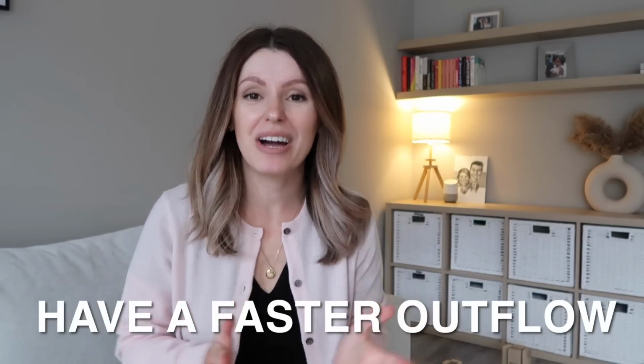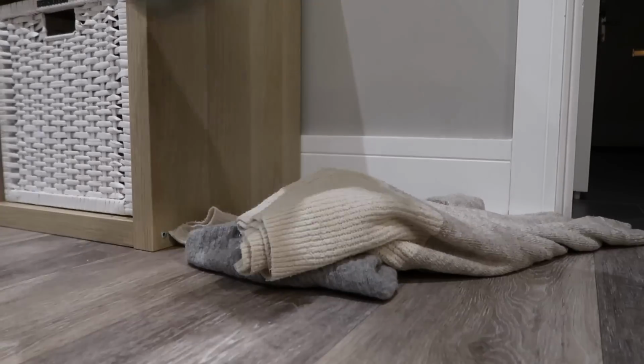Tip number 5 to speed up your decluttering process is to have a faster outflow. You grab all of these items from your home, you've got all the good intentions to get them out, but somehow it seems very lagging and slow. But that's usually within our control. We control how fast we get those items out of our house.